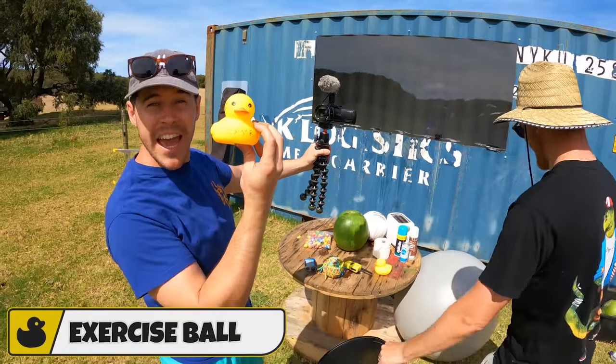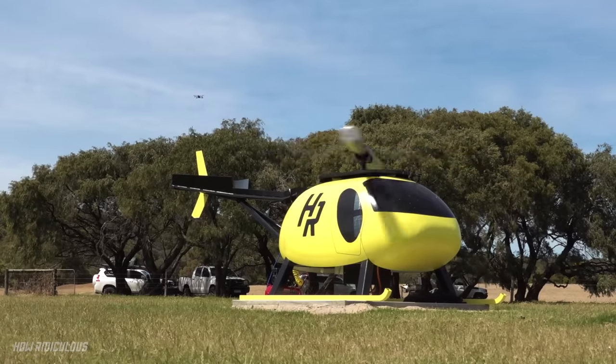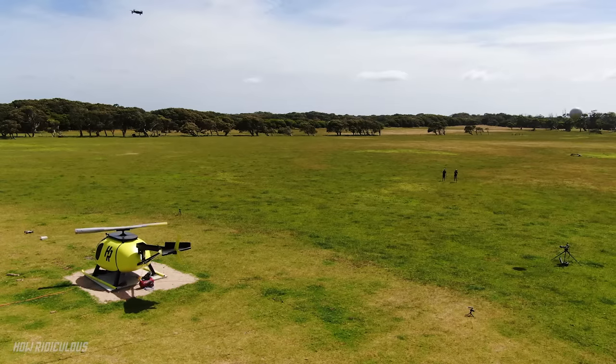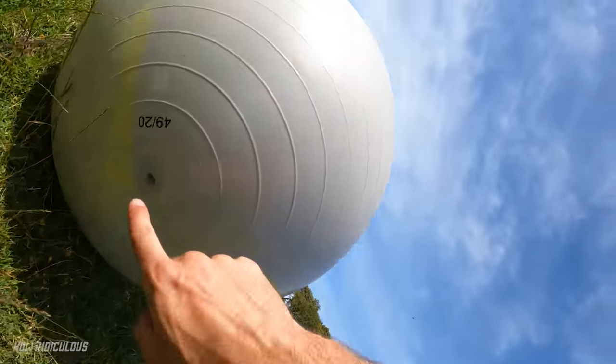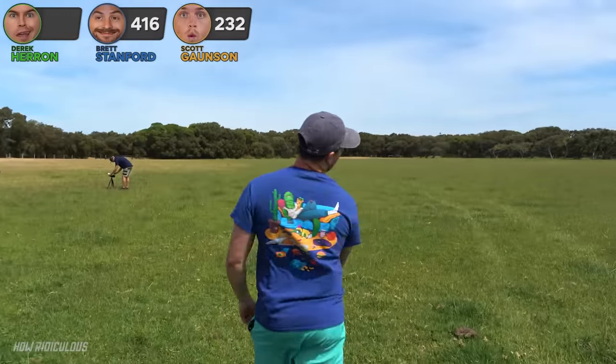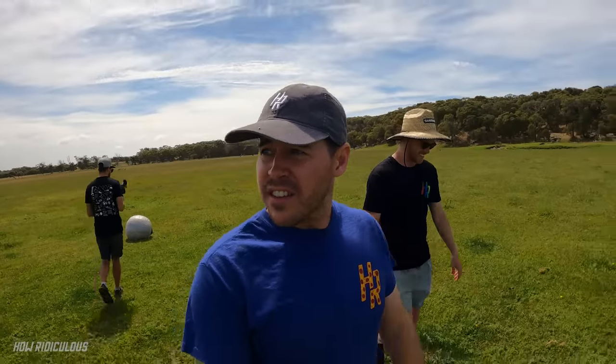Exercise ball. Oh. That's very interesting. Oh! That didn't pop! Oh, she's lost the bung. Got a good piece of it. The fact you're adding not zero to your score at the moment is incredible. 27 meters. It's literally like 26, but every now and then 27 flashes up. Scott, have a go. 26 for sure. Boys decide not to have any grace, whatever, it's fine.